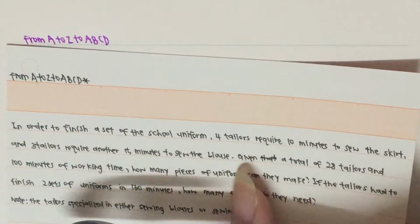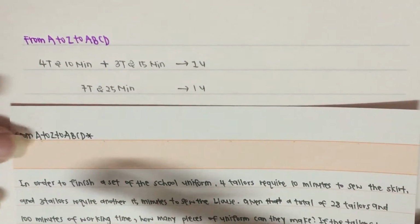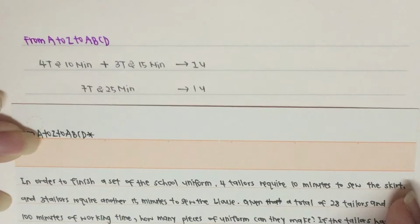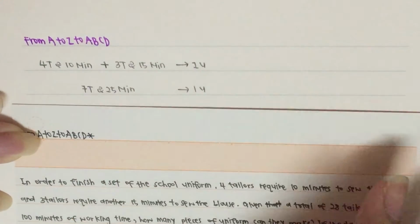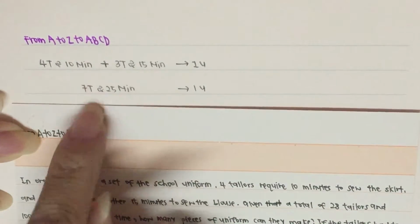Similarly to the previous episode, we write down the scenario, which is 4 tailors 10 minutes to sew the skirt, and 3 tailors 15 minutes to sew the blouse, in order to produce one uniform. So the end product is the uniform in this case. Then in total, we realize that we need 7 tailors and 25 minutes.